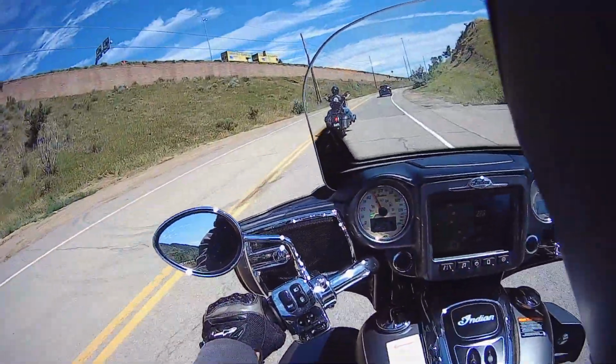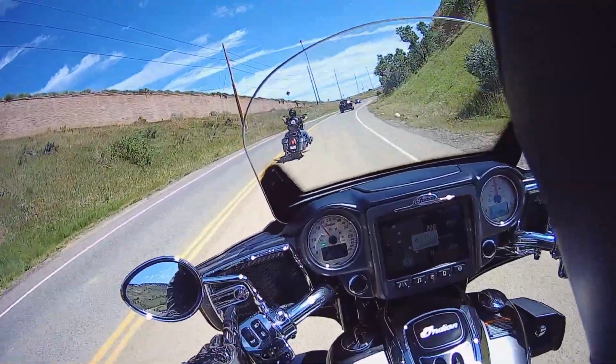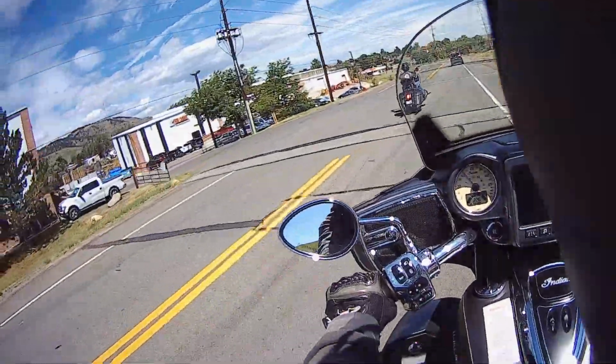I like the big floorboards on this thing too. They're nice. They're so nice. Because you can just kind of adjust them as you need to.